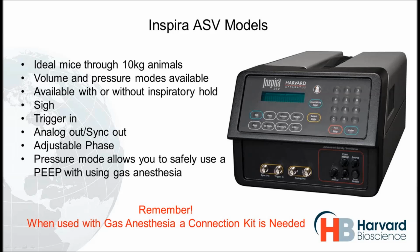Now, if you're using gas anesthesia, if you create a PEEP, what happens is you put the exhalation pathway into a column of water. Then you're just bubbling your halogenated gases into your research space. This is very unsafe, and we don't want that to happen. So the Inspira allows you to set a PEEP on the machine. You have your exhale pathway going back to the Inspira, and then that goes through the connection kit to your scavenging system, and everybody is safe.